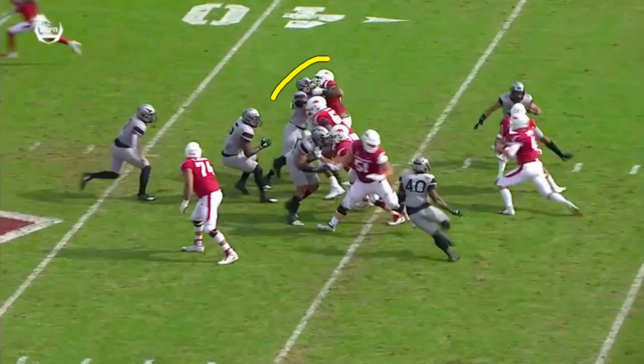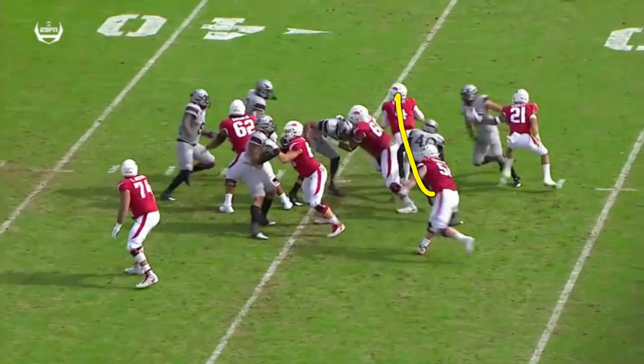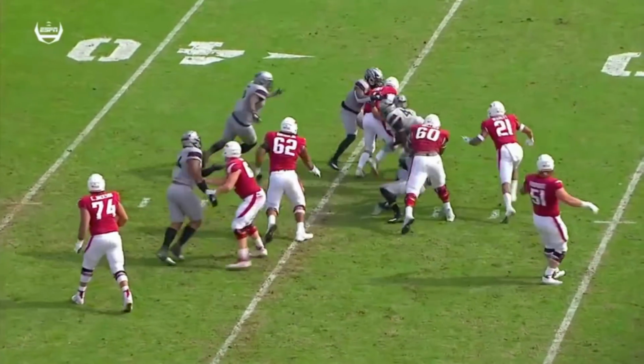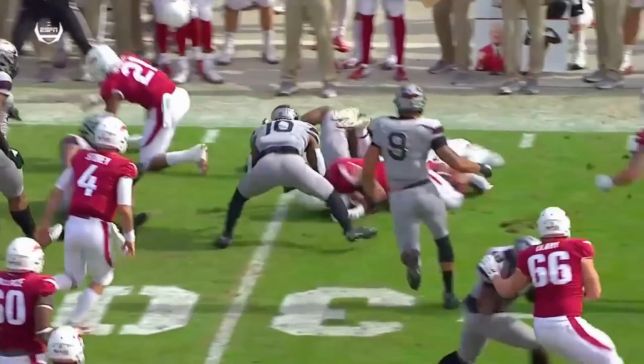This is an excellent job of Montez Sweat right here, a physical job of pushing the lineman in his lane back into the lap of the QB. Makes it narrow for him to escape, runs him into Abram, who's able to knock the ball out of there. So you get a quick possession, picking up the fumble, and then fumble it right back.